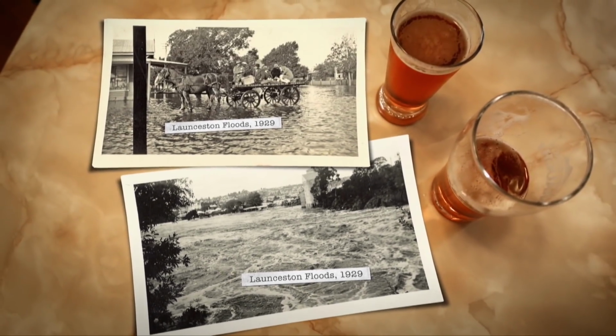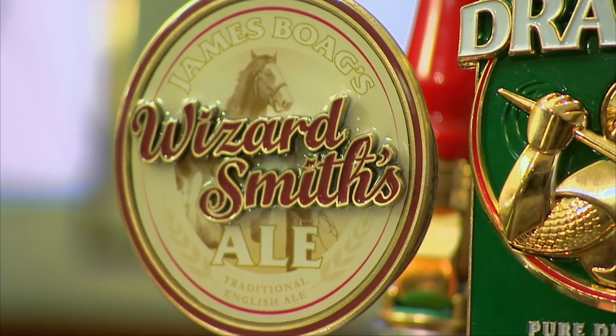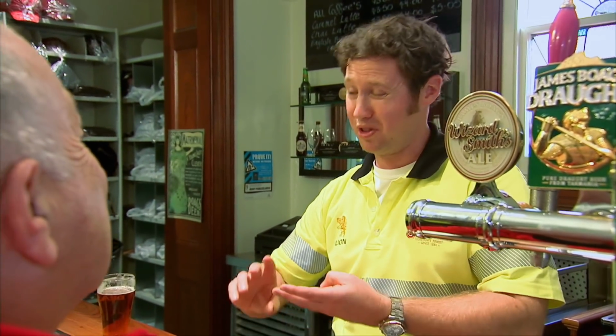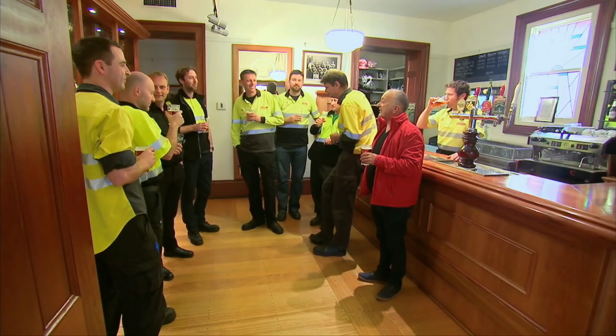Absolutely. So he didn't really worry about his own property. He jumped on his push bike, pedaled in as far as he could get, swam the last little stretch, and by the time he got to the stables, the horses were up to their necks. So Wizard has actually swum them out of the brewery, and up the hill to higher ground. And rescued the horses? Yeah. That's fantastic. And it was worth his while, actually, wasn't it? Oh, absolutely. Well, James Boag III, who was the boss at the time, actually gave Wizard a job for life. He could never be sacked. Well, good for him. A job for life, I mean, that would have been fantastic, wouldn't it?